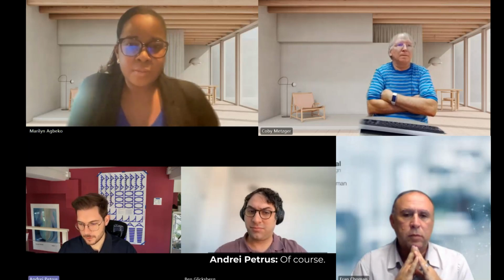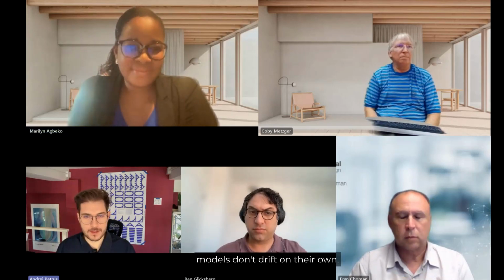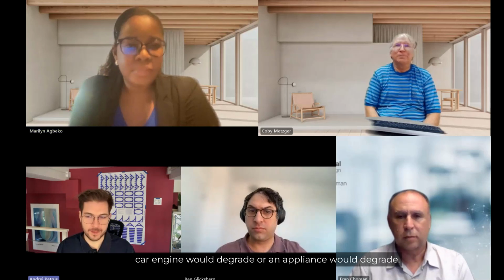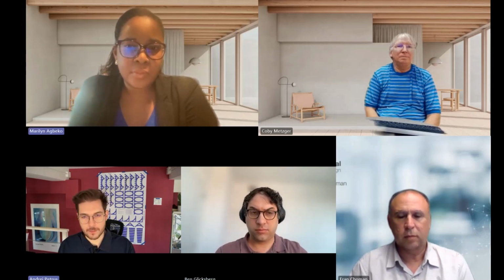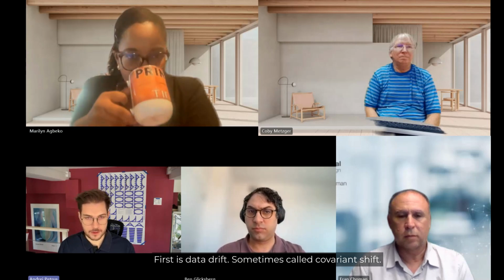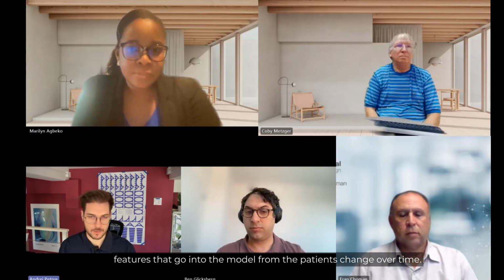Of course. So first, I think it would be great to say that models don't drift on their own. There's nothing inside the model that degrades over time, like your car engine or an appliance would degrade. The data itself and the population change over time. So to that extent, there are three main categories of drift. First is data drift, sometimes called covariate shift, which means that the distribution of the input features that go into the model from the patients changes over time.